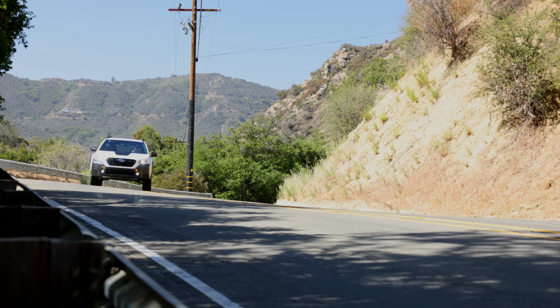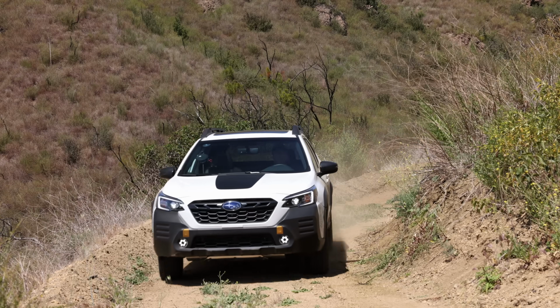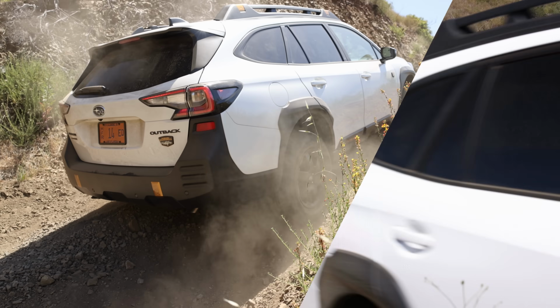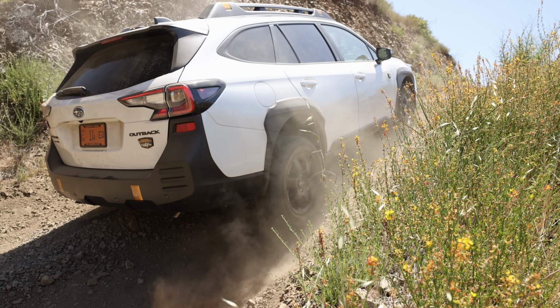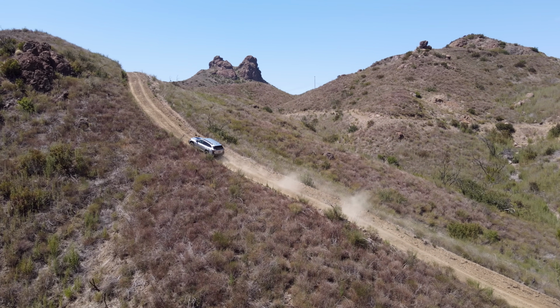We finally get behind the wheel of the 2022 Subaru Outback Wilderness Edition. Does this off-road ready crossover bring enough capability to the table, or does it leave us wanting more? Buckle up, we're heading to the hills of Malibu to find out.